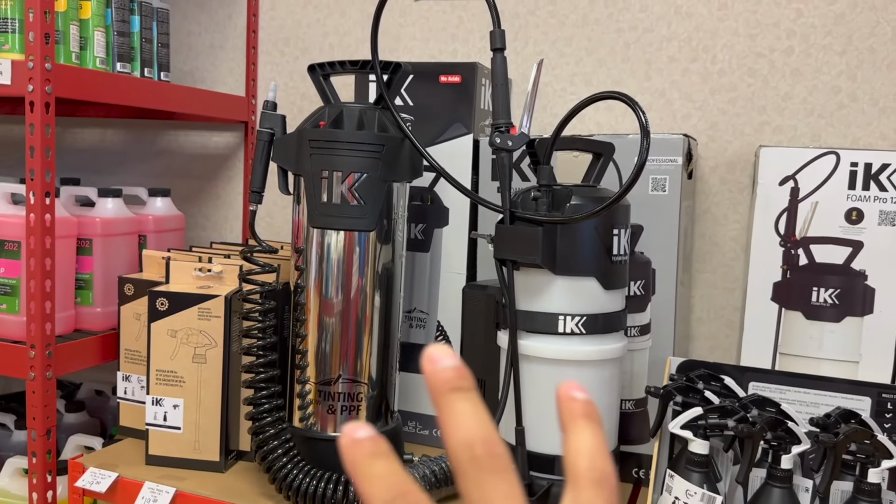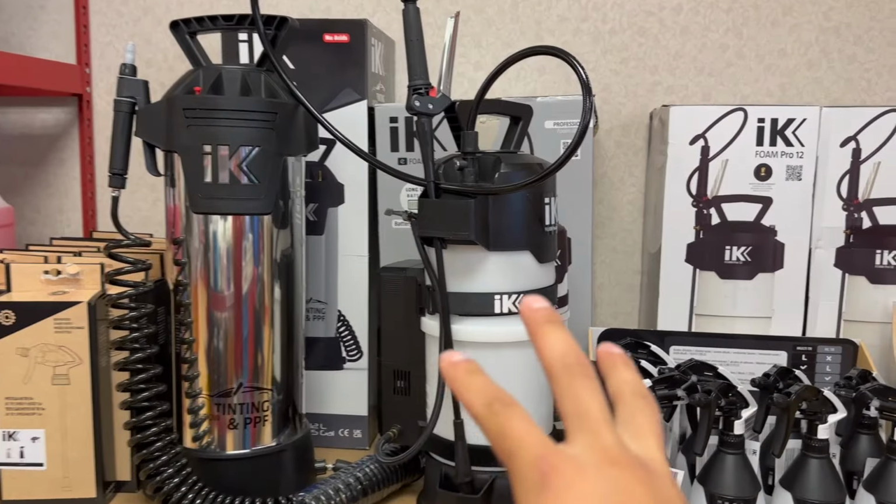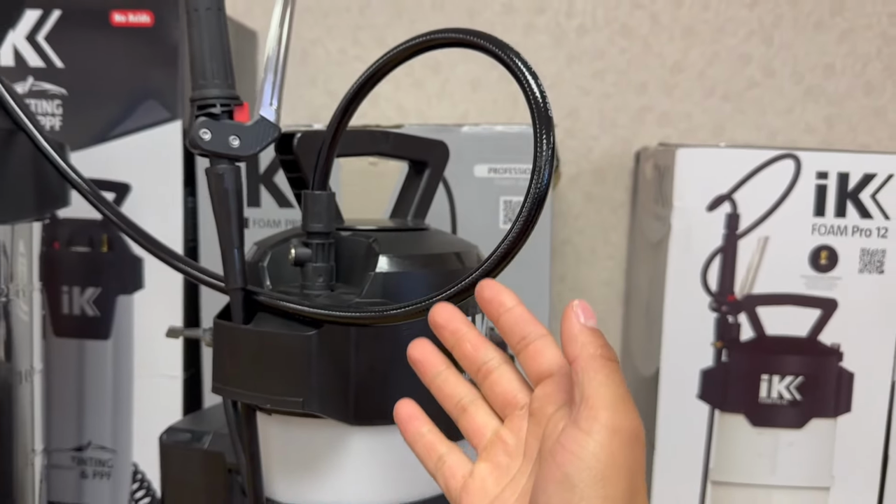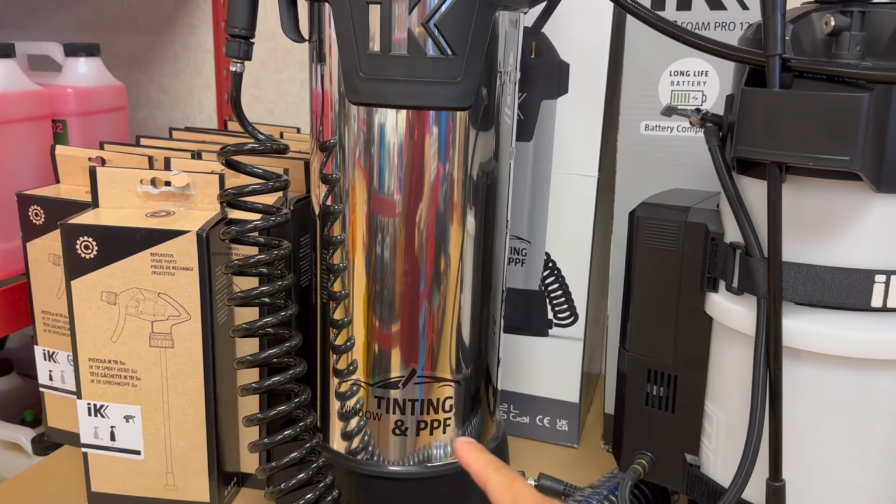So I want to highlight these 2 sprayers right here. So these are really unique. This one is a battery powered compressor, so you don't even have to really pump it. You do have the option to pump it, but you don't have to. To the left of that one, we have the window tinting and PPF sprayer.